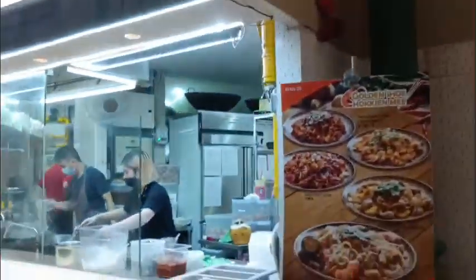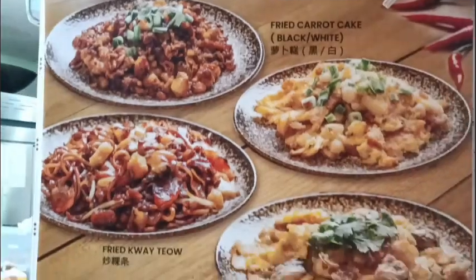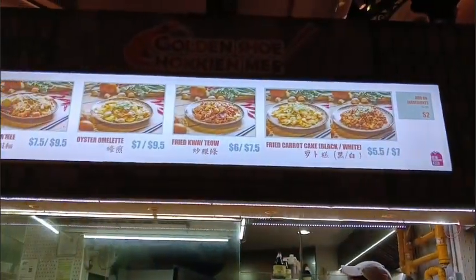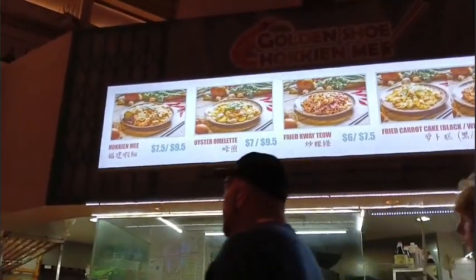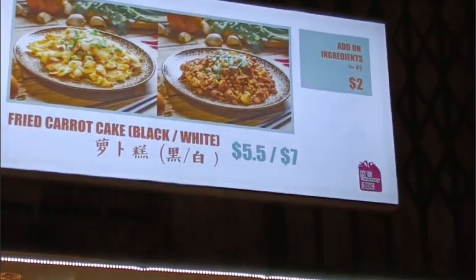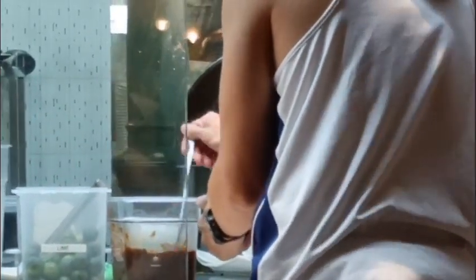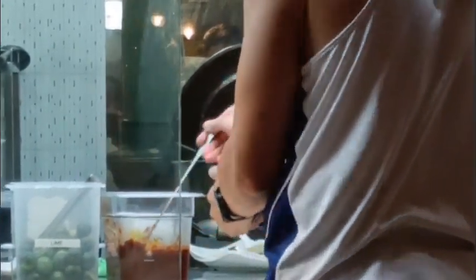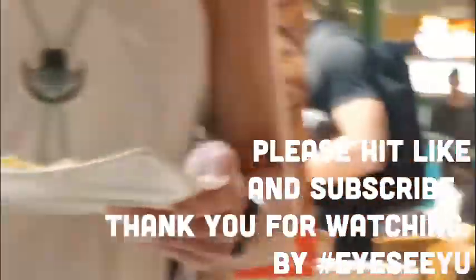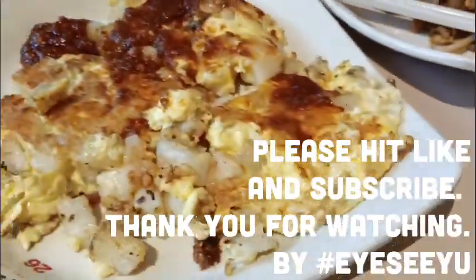It looks like an old church. Lau Pa Sat has hundreds of food offerings. Let's try this very local Hokkien noodle soup and fried carrot cake. It's not a dessert carrot cake, but it is a carrot cake meal. It's not a dessert. This is a very local Singapore food. Yummy!